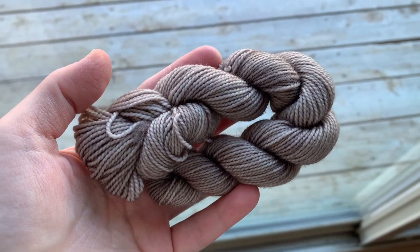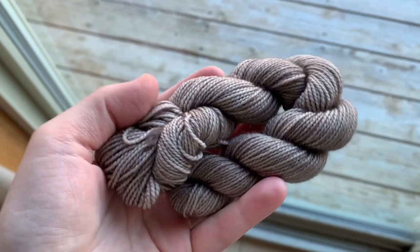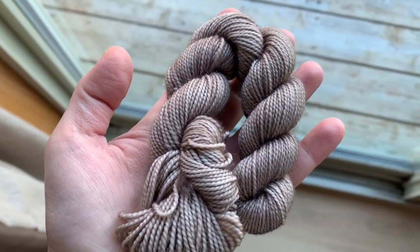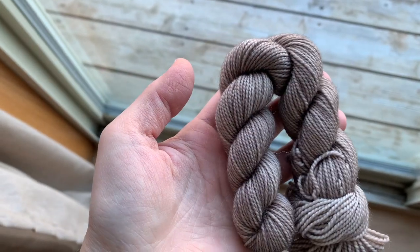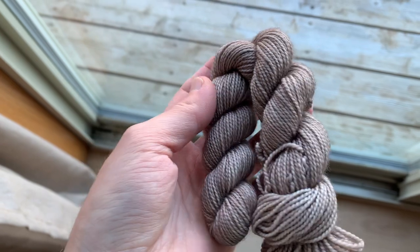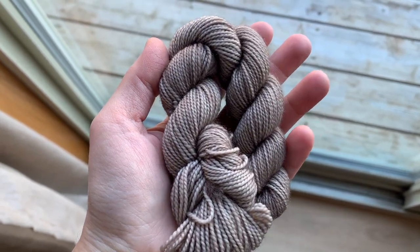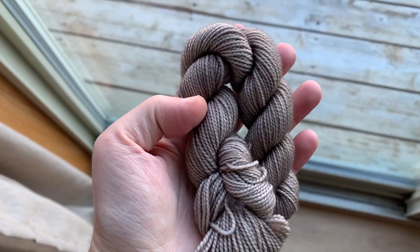Day number 4. It is called Toasted, and I've got it in some natural light so you can see what the shade is like. It's just a really warm tan. The shadowing is a little off on the video, but it's a really warm tan. I love it.